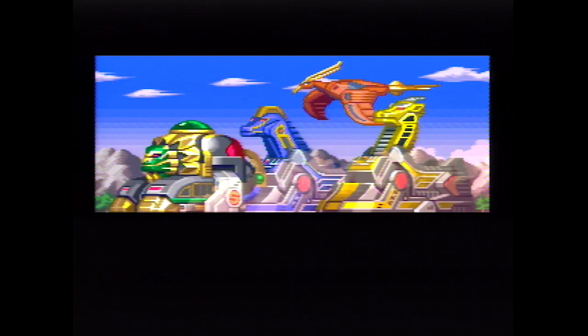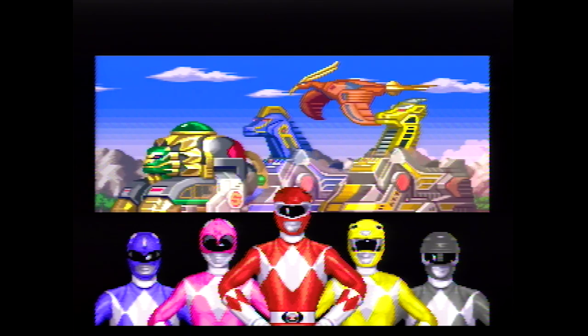I'd like to try Power Rangers. Let's do that. So first of all, as far as graphics for Power Rangers games go, this is pretty sweet so far. Yeah. This is pretty good.